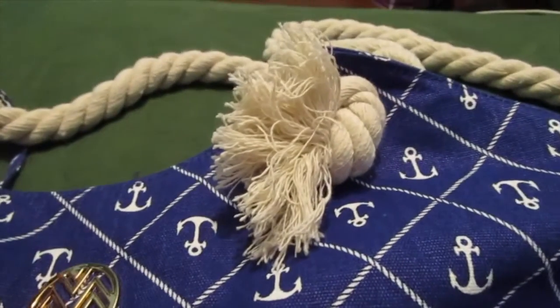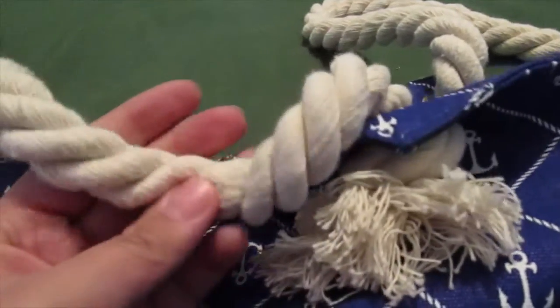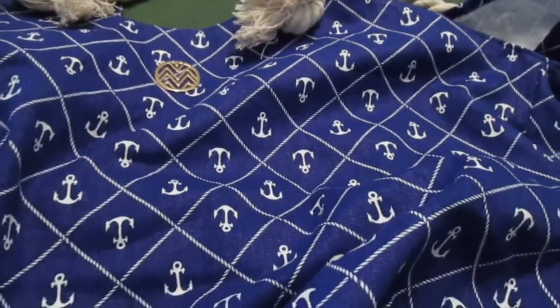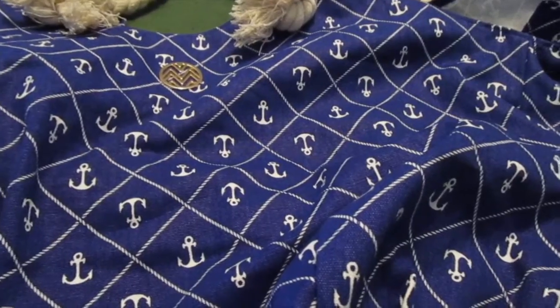The handles on this bag are a rope, like a little rope. I love it. It's very unique. It's like a giant beach bag. I think I will be using this in the summer when I go to Prince Edward Island to visit my uncle and my aunt and my cousins.